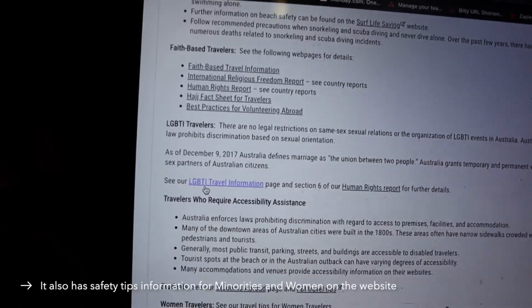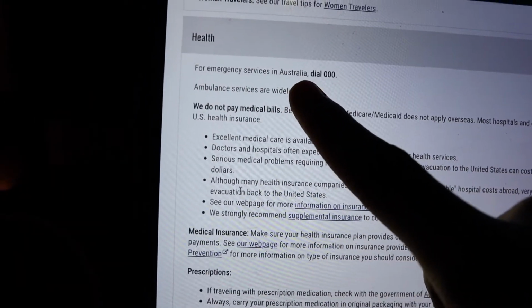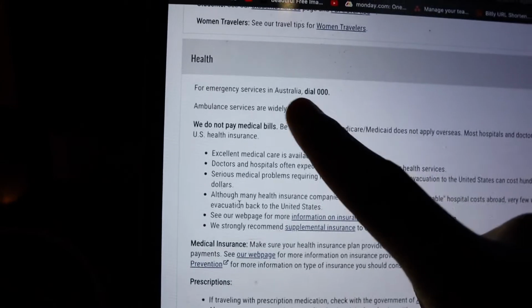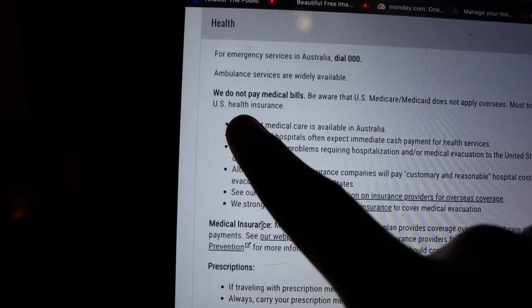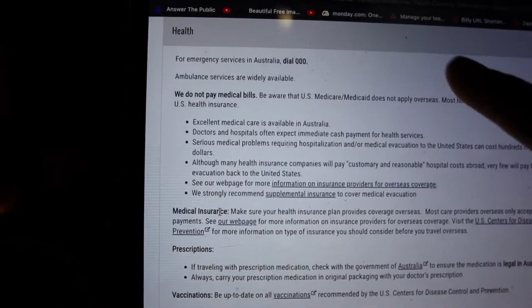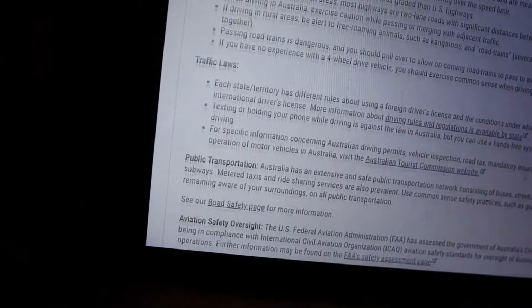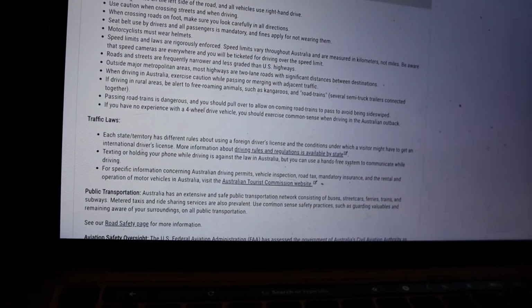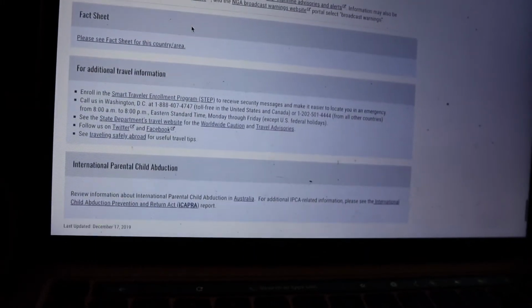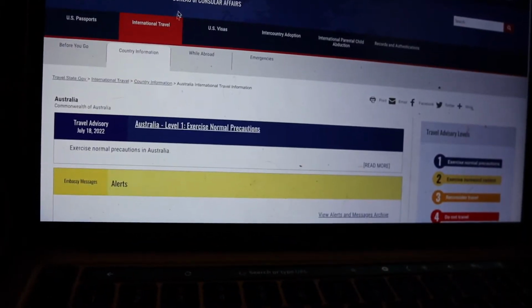So again, all this stuff is really helpful for anybody to know. Australian emergency services, which ours is 911, theirs is 000. It informs you that Australia does not take United States healthcare, so you're going to need international health insurance, which I talk more about later in this video. And if you scroll further down, it talks about traffic laws, driving laws and recreation laws. Just everything that you possibly need to know when you're traveling is on this travel advisory. So this website comes in handy.